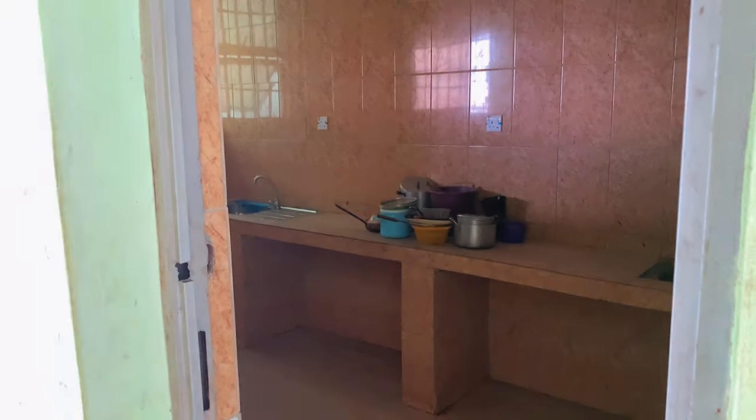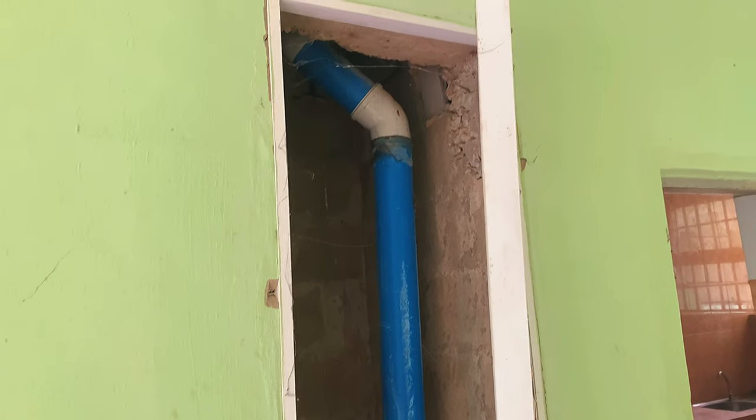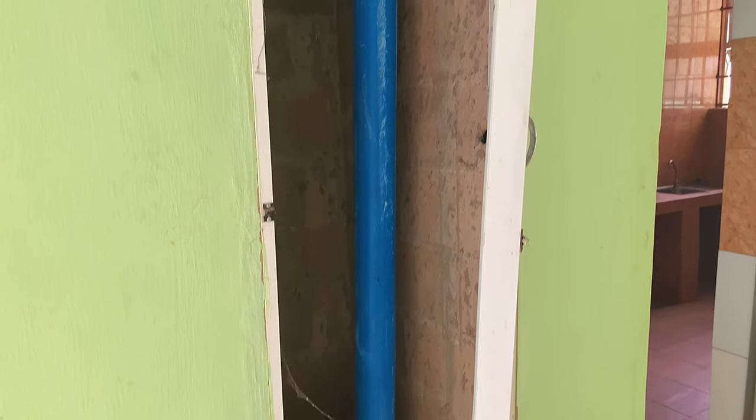Alright, so that's the second kitchen. There is absolutely no need going in there. They both look exactly alike. And then yes, this is where, okay, any problem in the plumbing is corrected. I don't know what I'm going to call this particular place, but this is where the plumbing is.